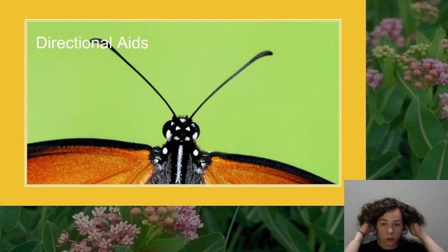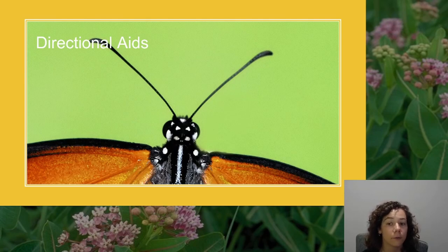Next, they use directional aids. So no one really knows how monarchs are able to travel such long distances without getting off track, but scientists have a few theories. So once monarchs get a sense of the fact that seasons are changing, they utilize the sun and the sun's position as it changes daily to figure out where to go.